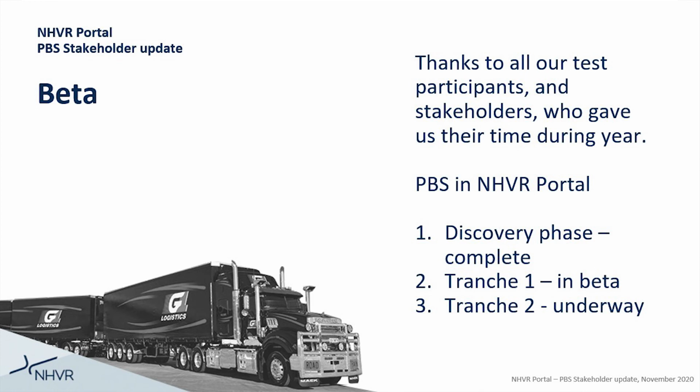So just to wrap up what John said there, our discovery phase has been complete for a while. Tranche 1 is in beta, which is the interim solution, and Tranche 2, which is our end-to-end smart forms, where we will be working fully in the portal for PBS applications, is also underway. We're starting to work on that, or work has already started on that. John, did you want to add anything to that before we move on?